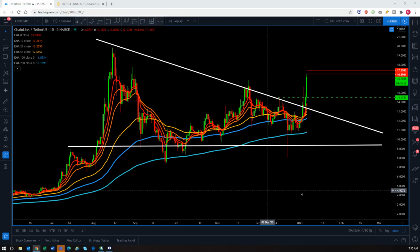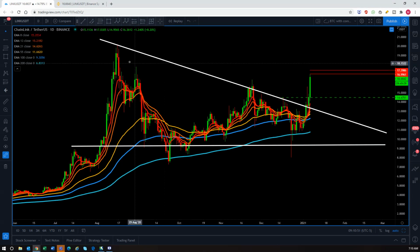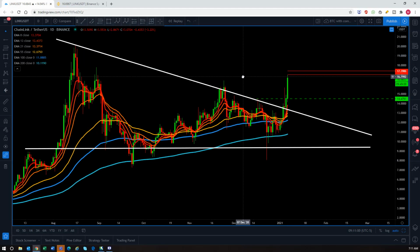Good morning, everybody. It is January 6th here, 7 o'clock my time, and Chainlink is doing some interesting things right now. We just had a major breakout out of this descending triangle. You can tell that right now the price action is kind of exploding on the daily chart for today.